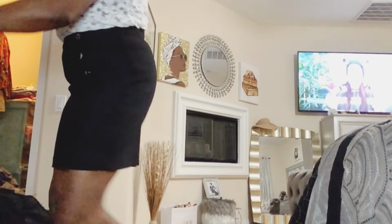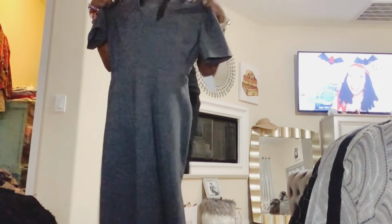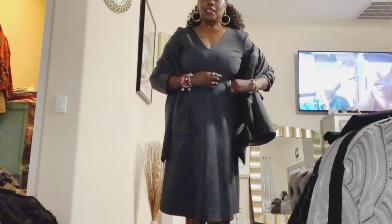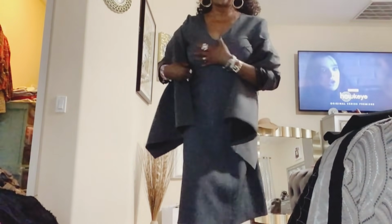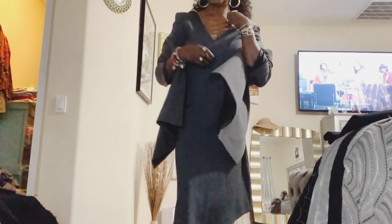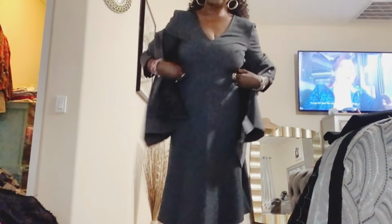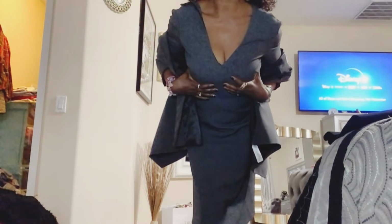Yes. This dress, I might need some help because it is so tight spandexy wise. So if this goes through my chest, that'll be a miracle. So let's try. Okay, so we have this dress on, but guys, my son is taking a quiz, so my husband is downstairs, and I'm not gonna have him to help zip me up, but you can see it's tight in the boobie area.